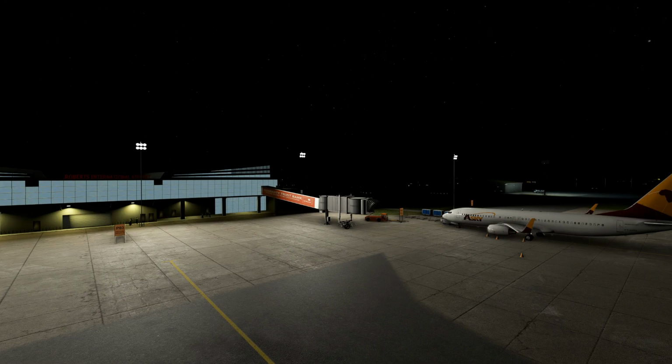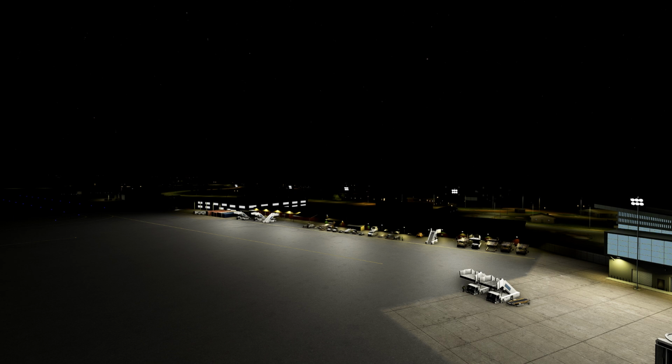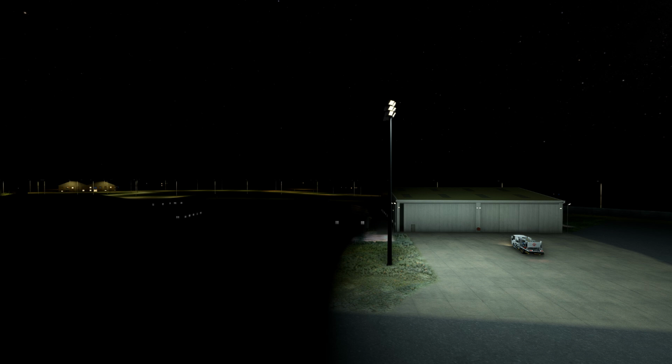So once again, just a couple of close-up shots on the ramp. Not an awful lot to look at, but as you can see, plenty of lighting there. Really isn't going to be a problem at all for you. And there's the additional part of the ramp on the north side. And here's the small hangar just to the south of the main ramp.